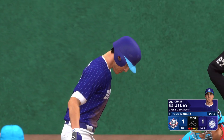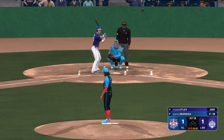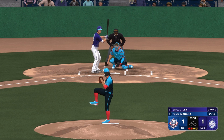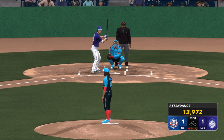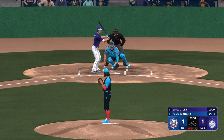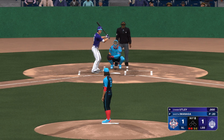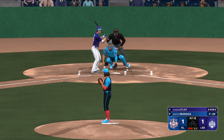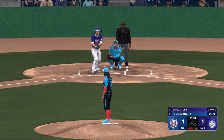And the batter now, Chase Utley. You know, this is kind of a tough matchup as a left-handed hitter facing a left-handed pitcher. What you tell yourself is, I want to stay square to the plate, try to hit the ball over the shortstop's head. And takes low for ball one.